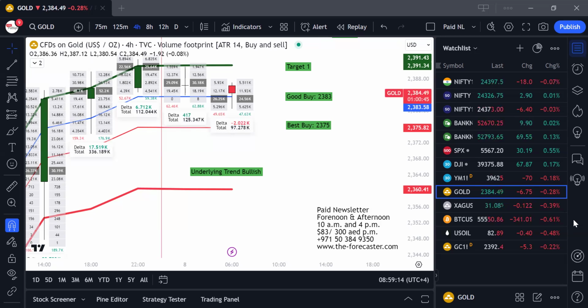We are hovering around the good buy levels, and we can take one more try of getting long and see how it goes. Keep a stop loss at 2368 for all the intraday as well as the positional trades, even if at all there is a breakout buy that you had made in the Friday session.